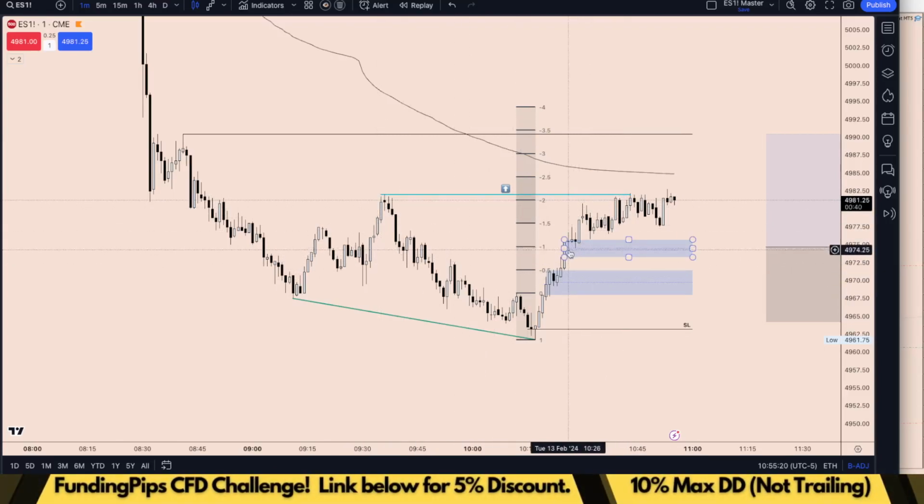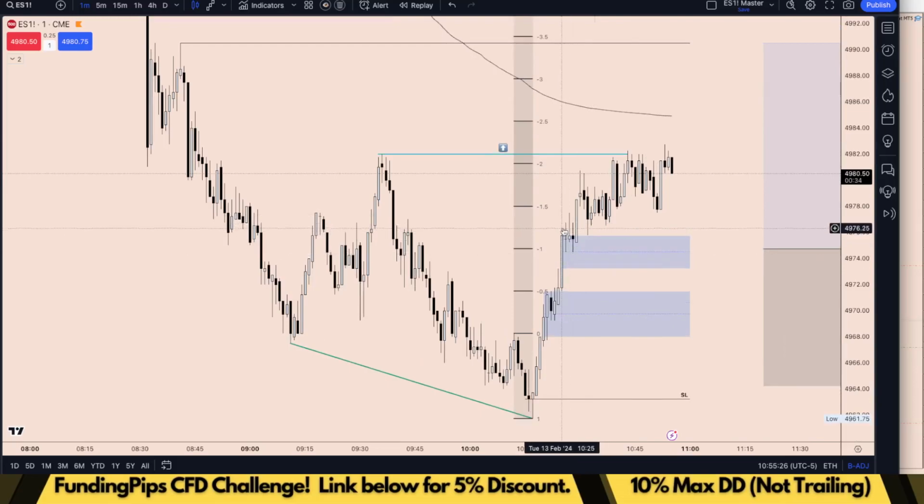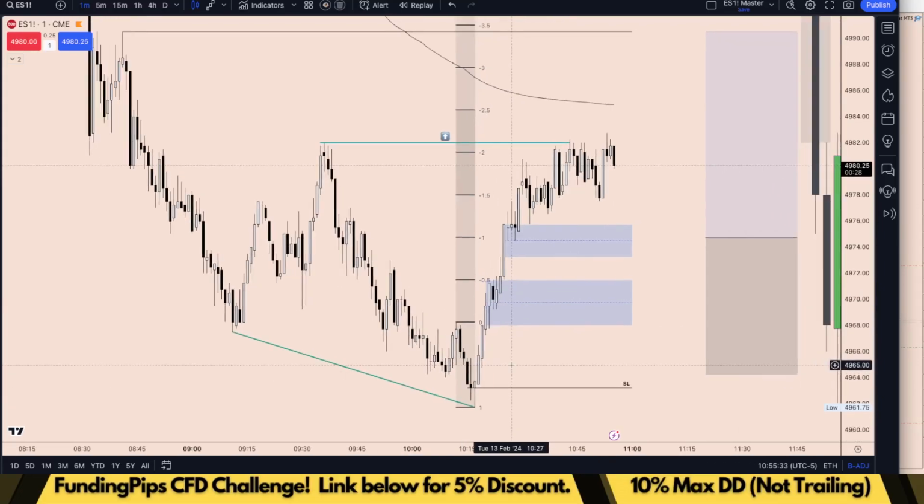For me, that would have been this 1 minute bullish fair value gap. I was also a little bit too slow. If I would have already had my limit order placed before we retrace to the high of the fair value gap, I'm sure I would have been filled. Little pity that we missed.